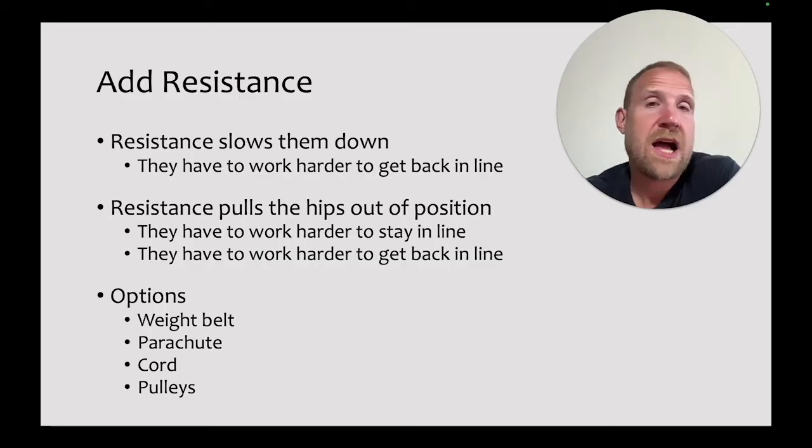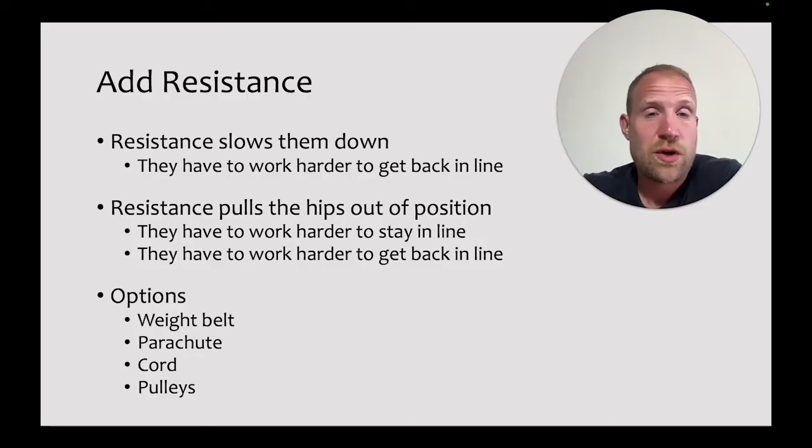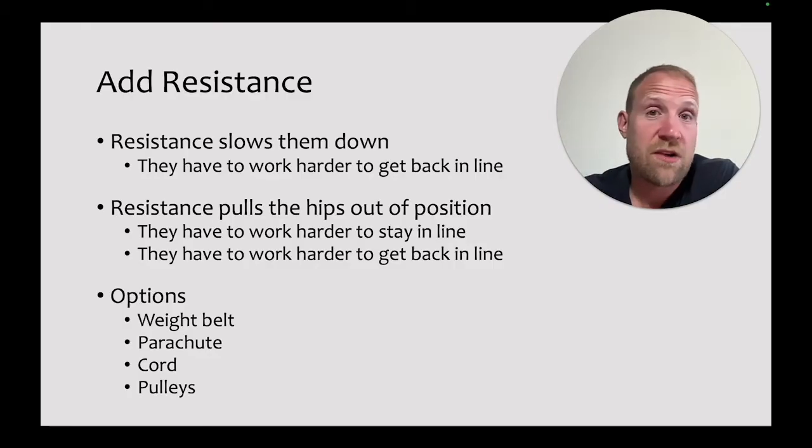So it takes the basic challenge present with using different breathing patterns, and then it magnifies it because of the added resistance. You can use a weight belt, which is definitely going to pull the hips down. You can use a parachute, which really tends to pull the hips down. And then you can use the cord and the pulleys, which, because the resistance tends to be on the pool deck, is not going to pull their hips down quite as much, but it is going to make it more difficult for them to manage their position, and it's going to do so in a slightly different way, which, as we talked about, variation can be really useful for that purpose. So varying the breathing and also challenging the recoveries can be made even more effective by adding different types of resistance, making it more difficult to both stay in line and get back in line after every breath. And that extra challenge can help them learn how to be more effective with each breath.